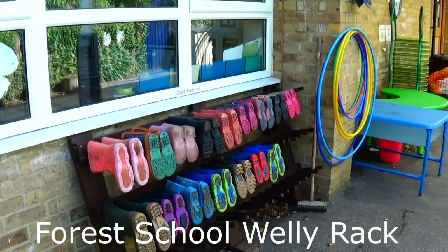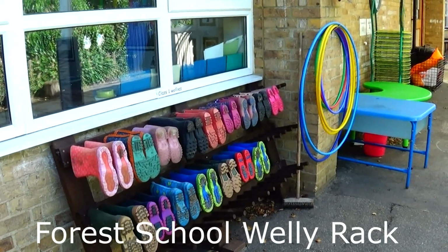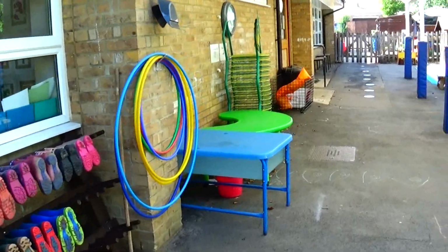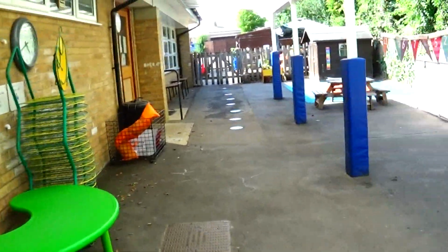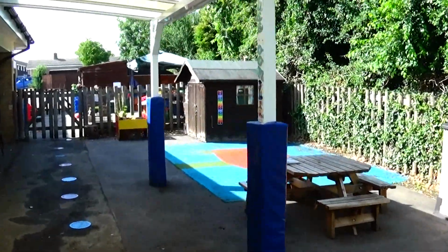There's our wellies. Those are the wellies that the children wear when they go to forest school, which was right down at the bottom of the field. Do you remember me saying? Right, what else have we got? Some hoops you can play with, all sorts of things. We've got a little house over here.